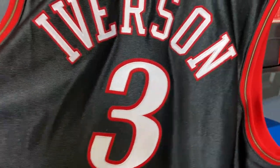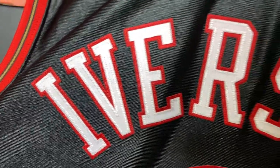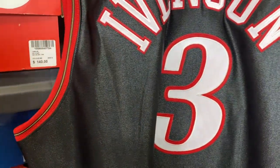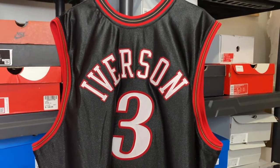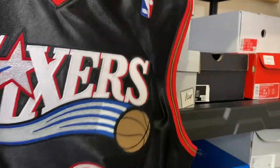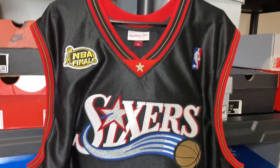I kind of like the older Mitchell and Ness jerseys. Iverson right here in white. Stitched red. Big ass 3 right here on the back. Got the banded collar. And again, those wide shoulders that a lot of people are not fans of. But again, I like it. I'm still going to rock it. And it's all good. What do you guys think about these jerseys?